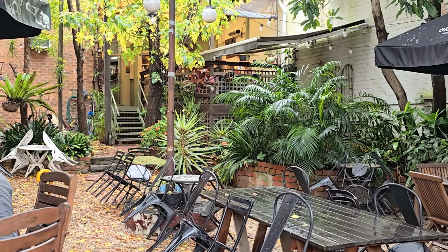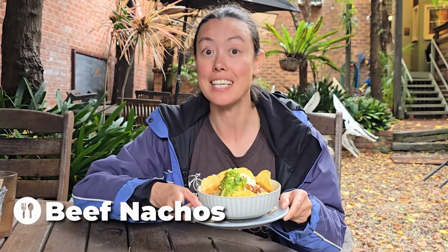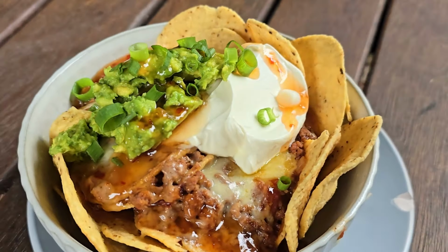Club in Nowra is a really beautiful space. So they've got this really enchanted courtyard area out the back, and they've got a range of meals for under $20. So this is the beef nachos, and it was $17.50. It looks really beautiful, and it's been a while since I've had nachos. I'm looking forward to getting into it.